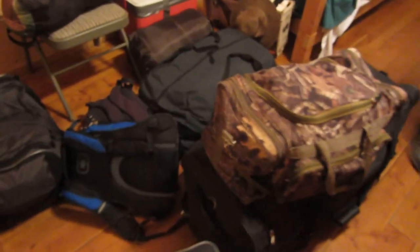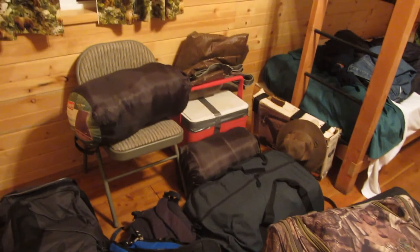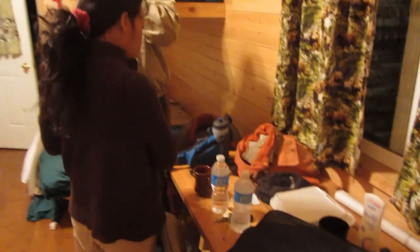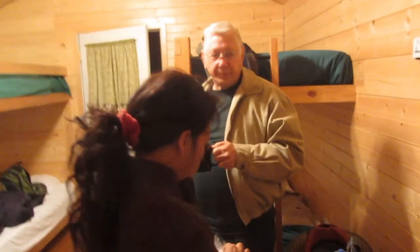Okay, ladies and gentlemen, it's 5:30 in the morning, and we are packing our gear to be able to bring it over to the dock where they're going to meet us with the horses to pack the horses up. So far, this is all our stuff packed up, quite a bit of stuff. Got all this too. How are you guys feeling this morning? Feeling good.